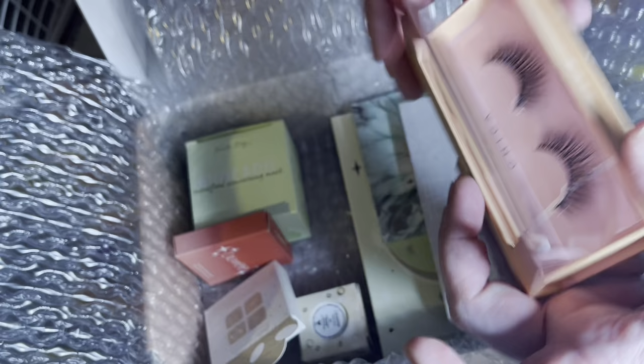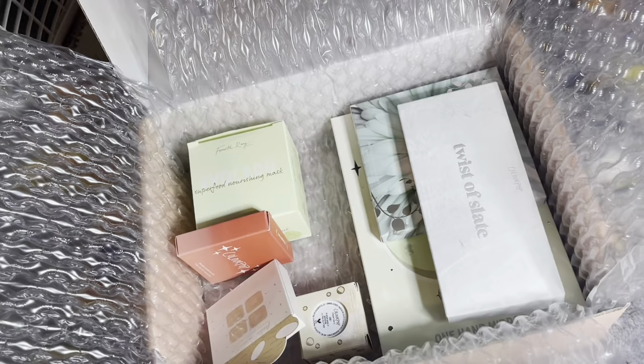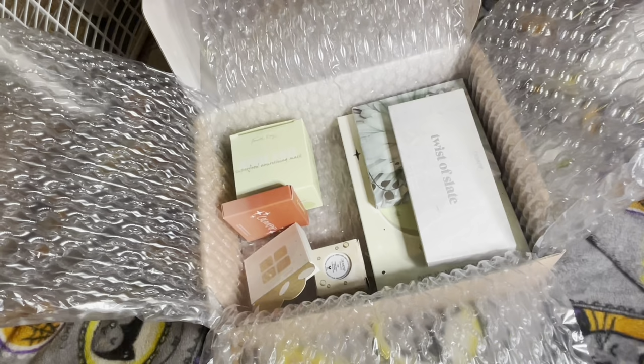So, we're coming closer to the end of the year. So, we will be, faux lashes. I will be doing my first declutter ever closer to the end of the year. And I'm very excited.